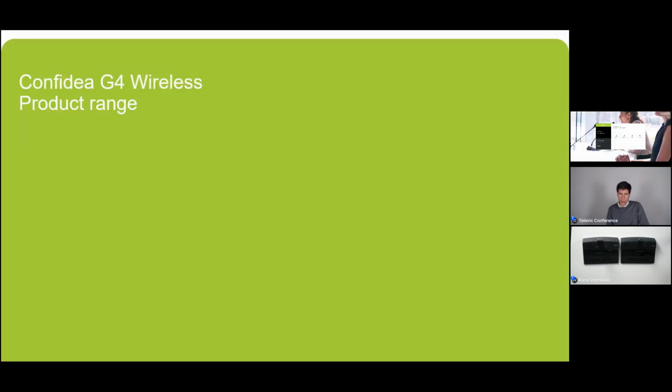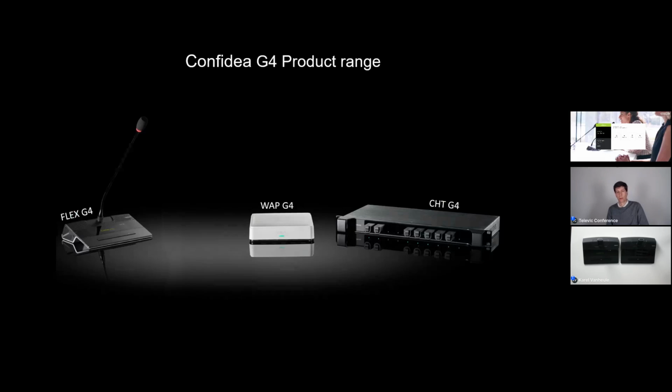Up till now, we had our Confidea FLEX G4, our access point and the charging tray, which allows us to have 10 batteries charged at the same time. Now we can extend the product family with the newest family member, the Confidea GO G4. It's the little brother. That means it does not have the interactive display like the Flex, but it does have the same look and feel.